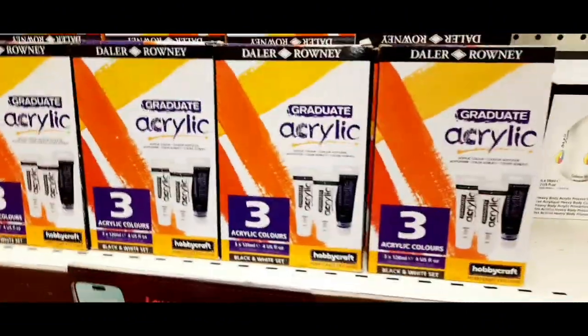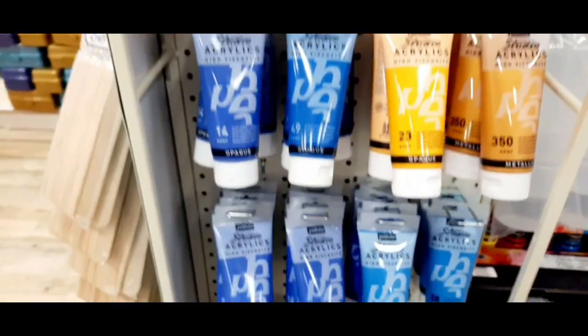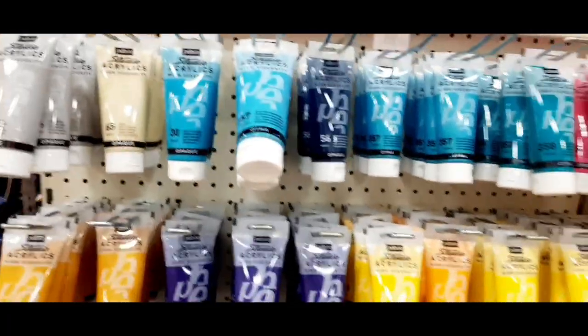Hi guys, I came out for a short break in Hobbycraft to check if they have sales and see if I can get some paint. It looks like they don't have a lot of sales, but they do have some sales on the PBO Studio acrylics. Some nice colors. Some of my colors are still full, so I don't need those. I'm just looking for unique colors. As you can see, they've got half price on all the PBO acrylic.